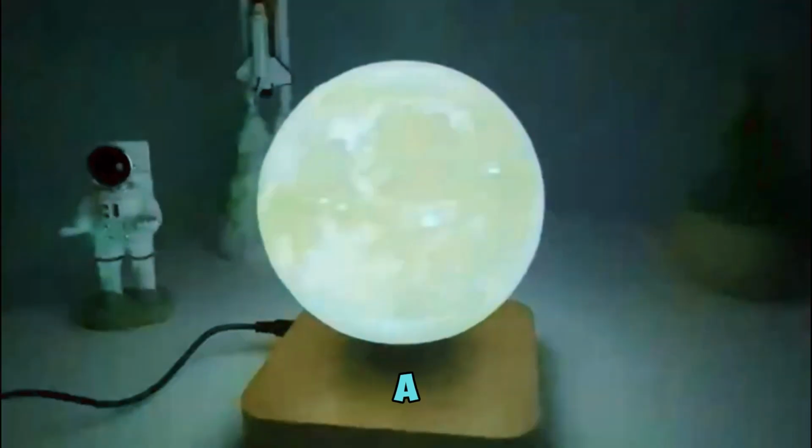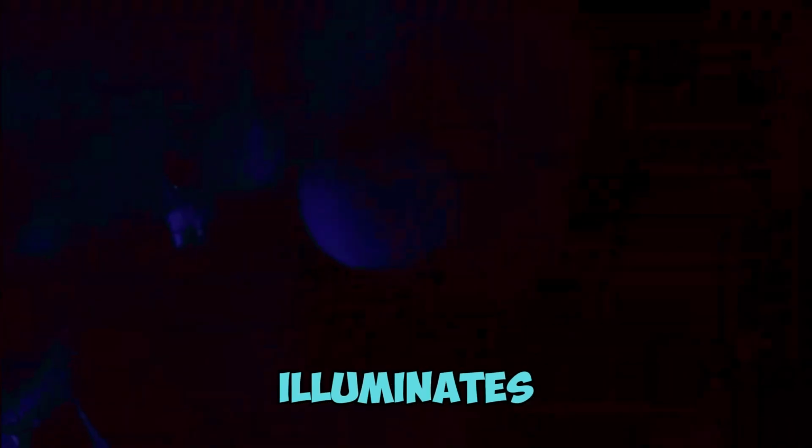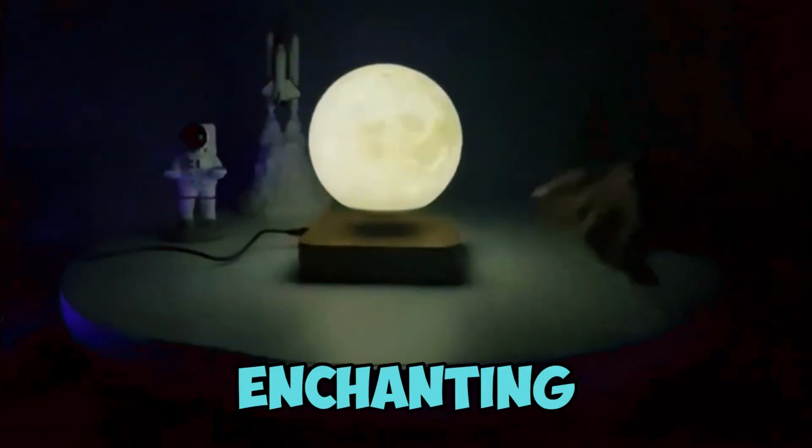Levitating Moon Lamp. A levitating moon lamp combines captivating design with technology, featuring a floating moon that gently illuminates your space. It adds a magical touch to any room, creating a serene and enchanting atmosphere.